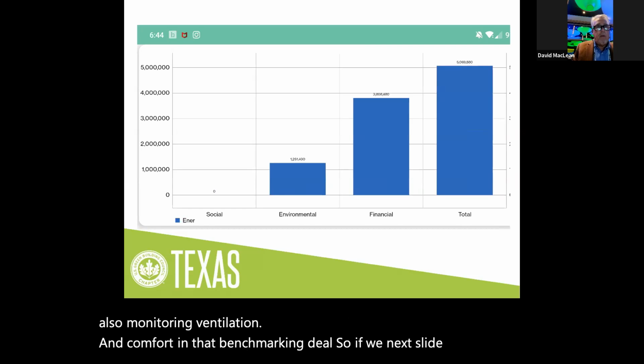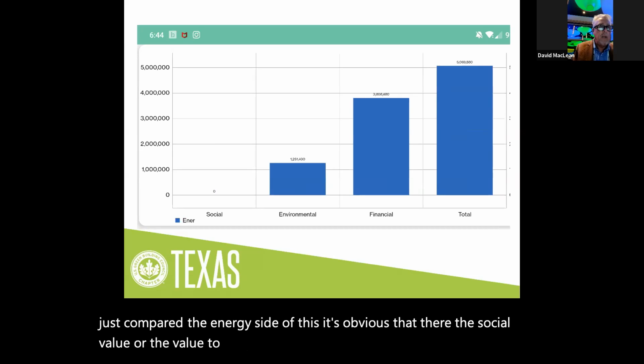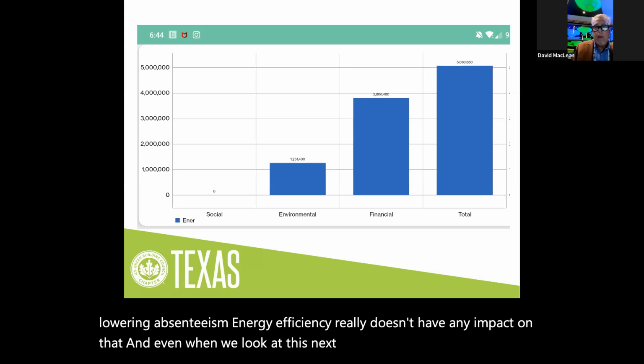So if we just compare the energy side of this, it's obvious that the social value, or the value to the inhabitants, the tenant business, of making their employees healthier, more productive, increasing retention, lowering absenteeism, energy efficiency really doesn't have any impact on that. And even when we look at this, next slide, please.